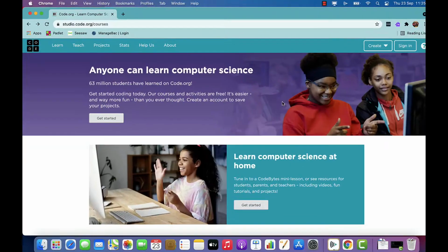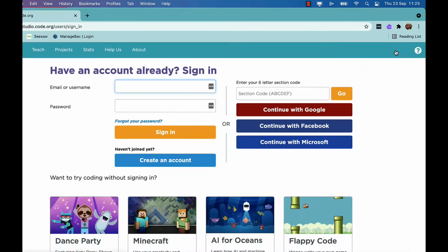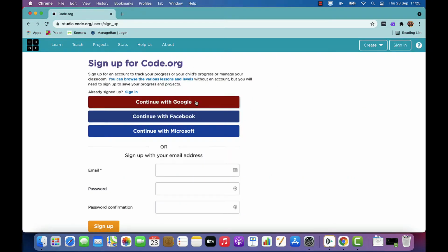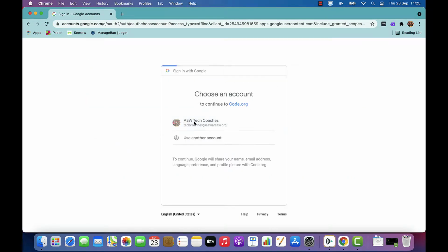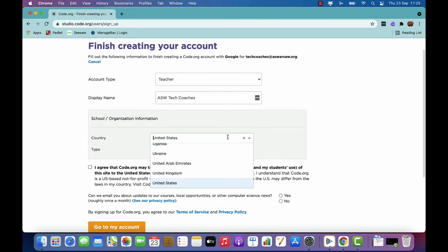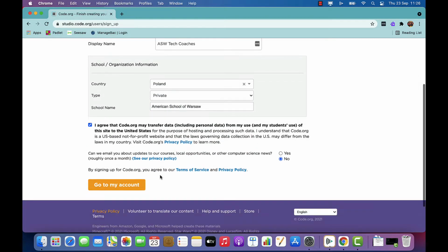Anyway, there's way more to code.org than I could possibly share in one video, so today I just want to give you a quick overview of how to get started, create a class, and choose a course that suits your students' needs. To get started, navigate to studio.code.org and click Sign In. Then choose Create an Account, continue with Google, and choose your school email account. Then choose a teacher account and fill in your school details, and finally press Go to My Account.